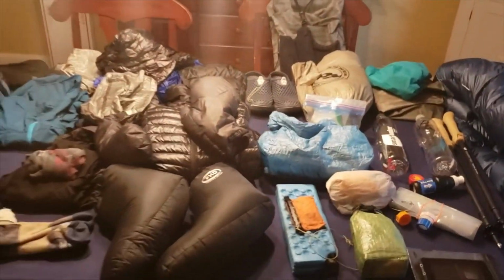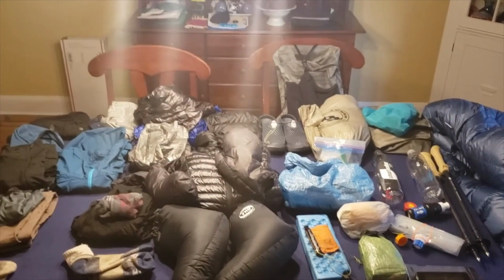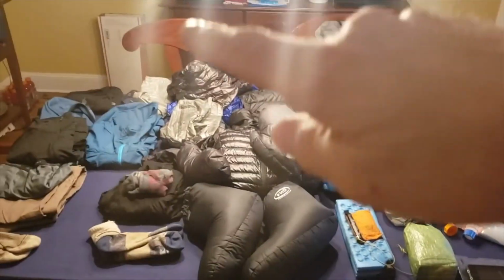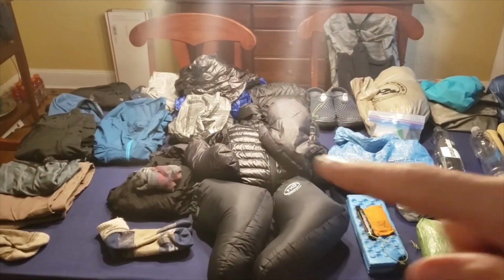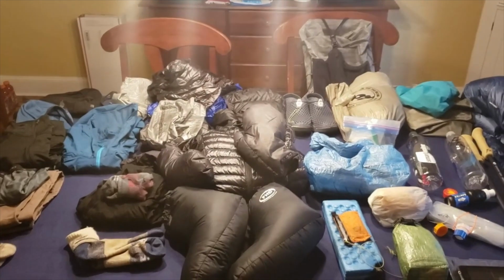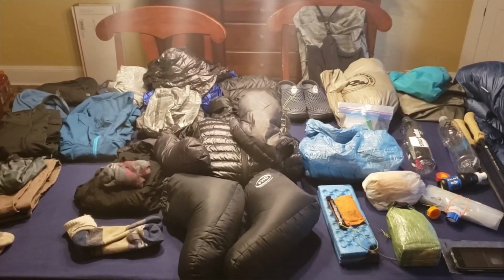Anyway, that's all the gear I'm bringing. It's probably about 13.5 pounds. Again, when I get rid of all the down stuff and swap out to lighter gear, I'll probably be at 10.5 pounds, maybe even 10 pounds base weight, which should make the trip pretty enjoyable.